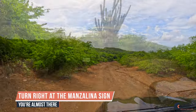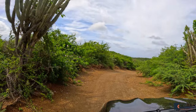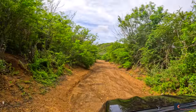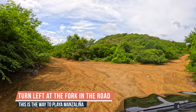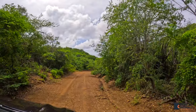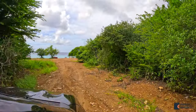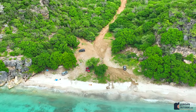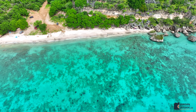And then when you see the Manzaliña sign, you're gonna make a right. So we pulled up and parked and we decided to head over to the south end of the beach. This is where there's lots of rock formations in the water that's great for snorkeling.